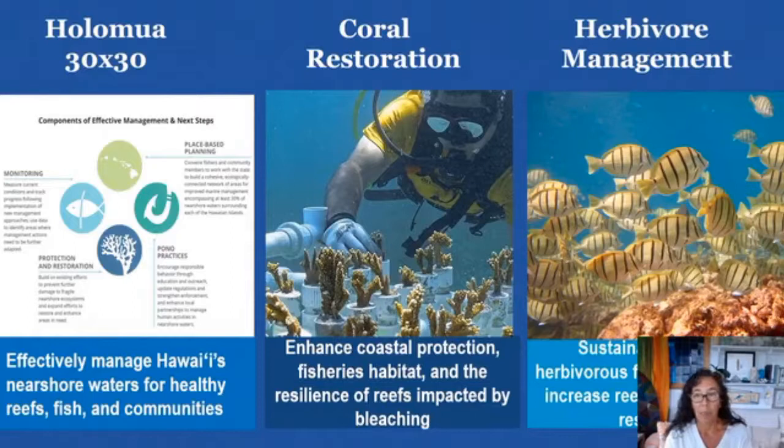Now, for the remainder of this presentation, I'll focus on how we're using the latest climate science to inform 3 projects that we are partnering on with the State of Hawaii Division of Aquatic Resources, or DAR. First is their Holomua 30 by 30 initiative, which is focused on effective management of 30% of nearshore waters by 2030.